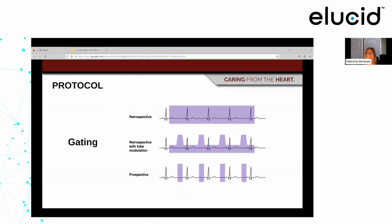So the next step that's important to quality is standardized protocols. Providing the techs with precise guidelines will not only assist with efficiency, but provide minimal disruptions for the providers. Retrospective techniques should really be utilized only if clinical indication requires an ejection fraction. And to minimize radiation dose for retrospective scanning, I would use modulating mA. If possible, prospective scanning should be utilized with specific parameters. The technologist will be able to utilize padding based on heart rate.